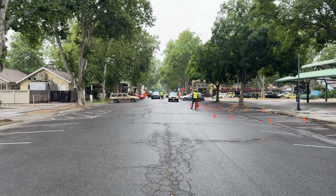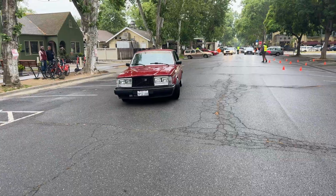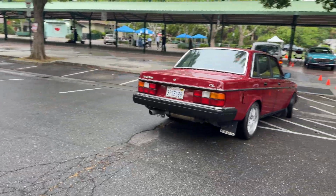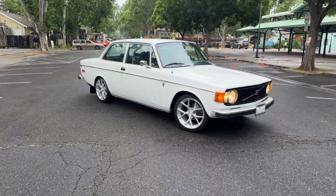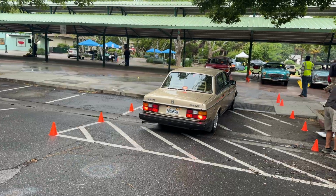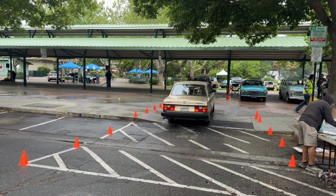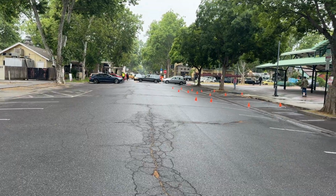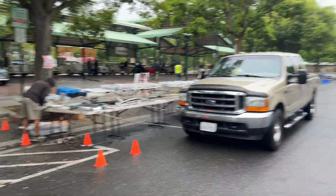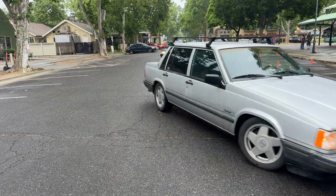That's nice. Oh, it looks like we got an 850R coming in. Oh, it's a nice one here. Look at that 240. Sounds fantastic. Look at that one. Ooh, look at this one. That's a nice car. Lots of Volvos. A lot of 240s coming in, all trying to get lined up on the yard over there. But man, love the smell of petrol in the morning. And can't wait to go dig into some of these swap meet tables here in a few minutes. Pay my dues here. Get all these cars lined up.